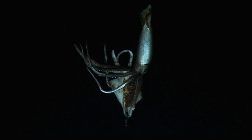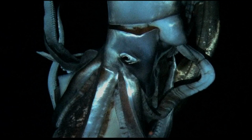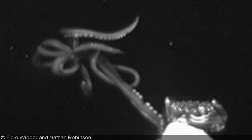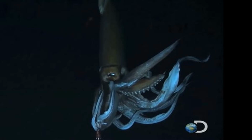But perhaps most incredible of all is their ability to change the color and texture of their skin. This allows them to blend seamlessly into their surroundings, making them difficult to spot, which is partially why they are so mysterious. The giant squid is truly a wonder of the ocean, and a creature that certainly deserves our respect.